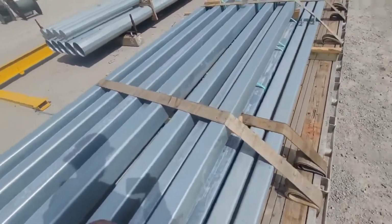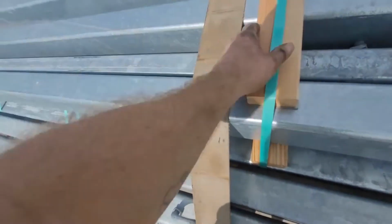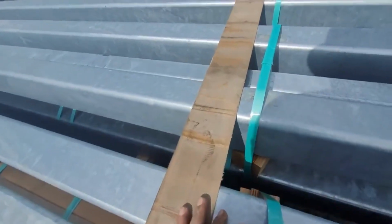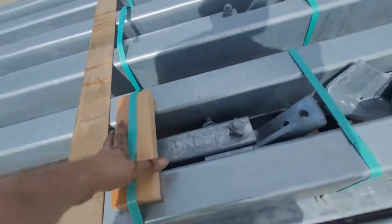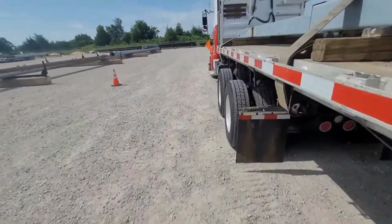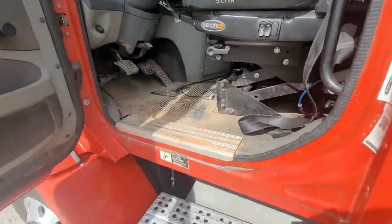Alright, and unfortunately there were a lot of loose pieces of lumber. These boards right here, even this one, it's in there pretty good, but like that one there, it had to go. Almost all those boards had to be taken off of there because that banding they put around them, it's just not very strong, especially when you put your straps over the load. All right, let's get out of here.